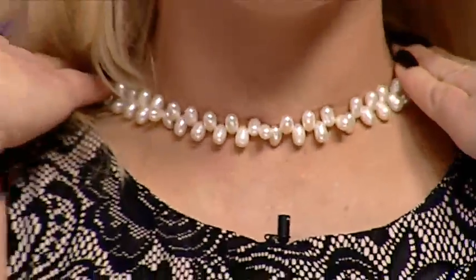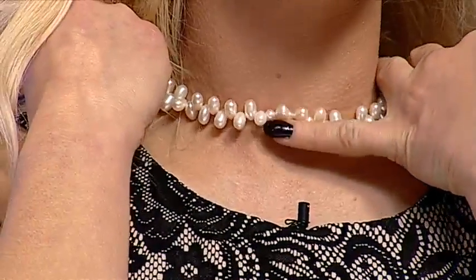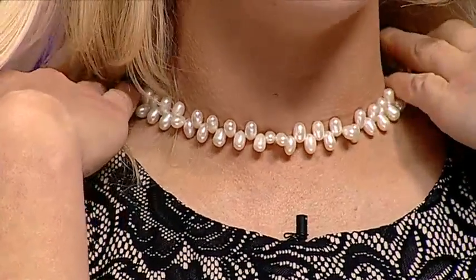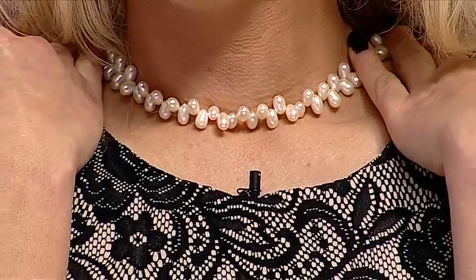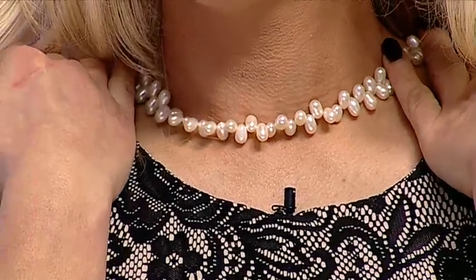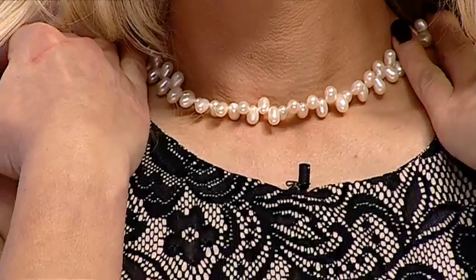If you've been to the V&A Museum and seen the pearls throughout the ages, oh my gosh, this looks so Victorian, doesn't it, like that? How beautiful. Isn't this gorgeous, Gem? It's in black lace. So vintage.